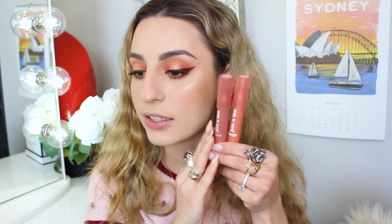So lastly, we have lips. We have a Jesi Tint lip crayon bundle set, and these are the two shades inside. We have Rise and Shine and Gimme S'more, which both of these are already pre-existing. They came out when they launched these lip tints, so they're not brand new shades, but I am still gonna go ahead and swatch both of the colors for you guys.